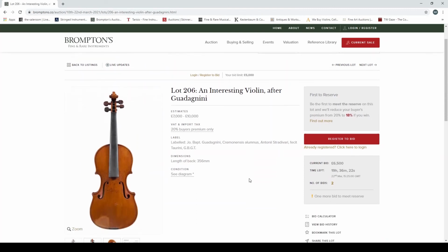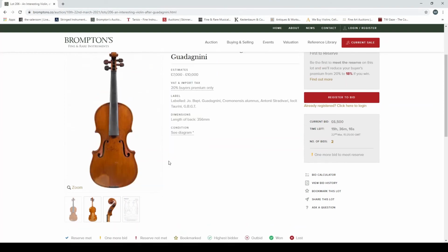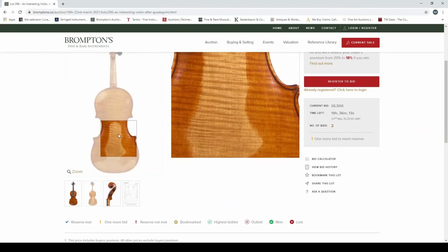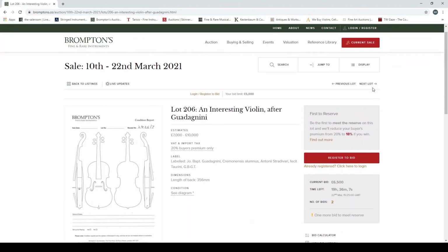An interesting violin after Guadagnini. 2 bids on that, 6,500. Labelled Guadagnini. I guess people are drawn to that. Bargain Guadagnini type instrument, I suppose.